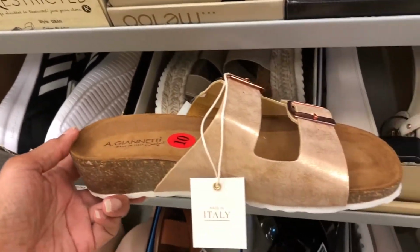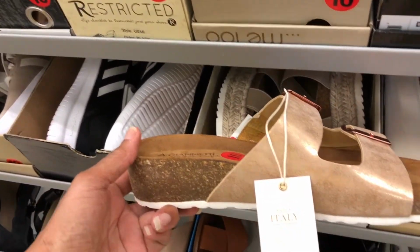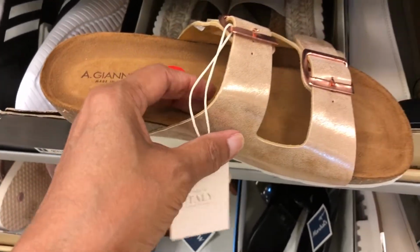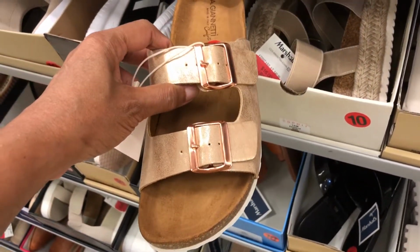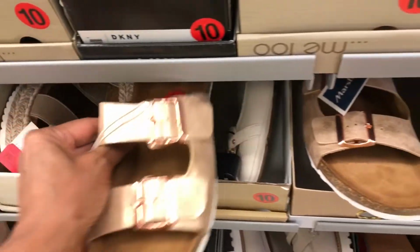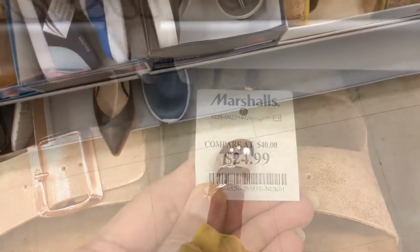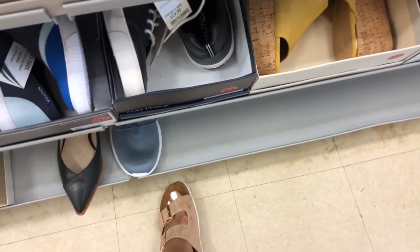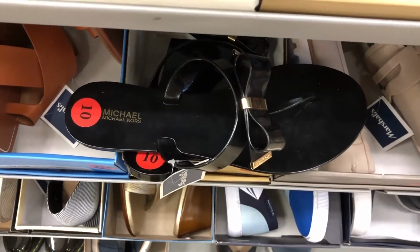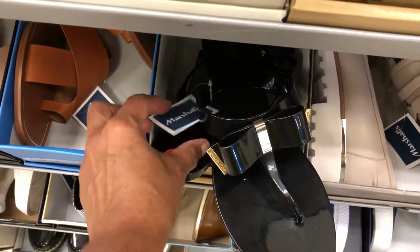Woo-hoo. These sandals are by Gianetti. They are rose gold. The top have a little bit of sparkles on it. And these will be good with some shorts, jeans, sundress. You're going shopping. You know, go have a cappuccino with your friend. Those are beautiful, and they are for $24.99.